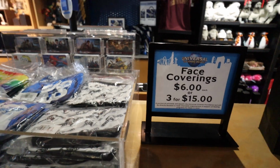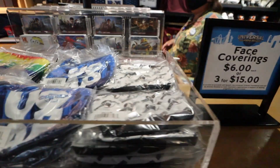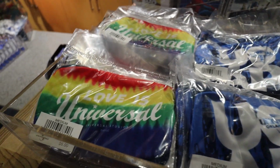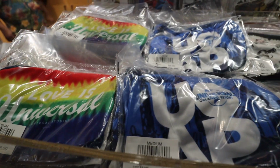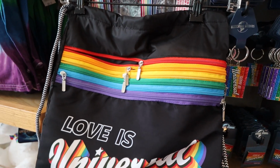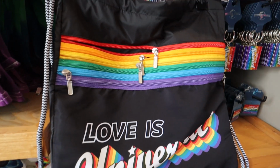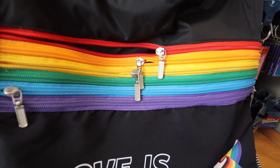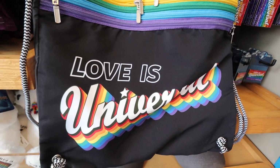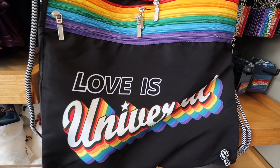So they also are selling the face coverings, $6 or 3 for $15. They have them all packaged in plastic. They do have a Pride one and different labeled ones for Universal. So now that I am looking at this more, I'm absolutely in love with this drawstring backpack. It has rainbow zippers. Only the top one is actually a pouch, but I love the design of this, and it is $28. I'm gonna be bad. I think I'm gonna buy it.